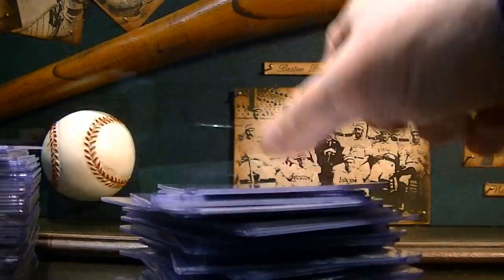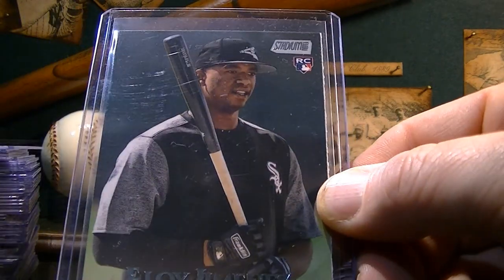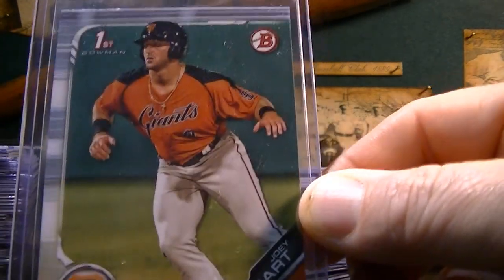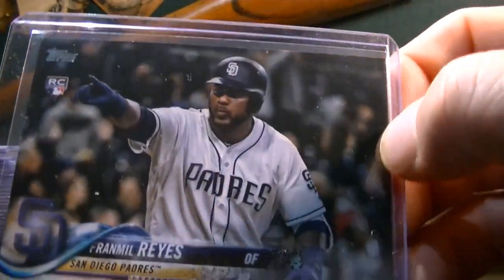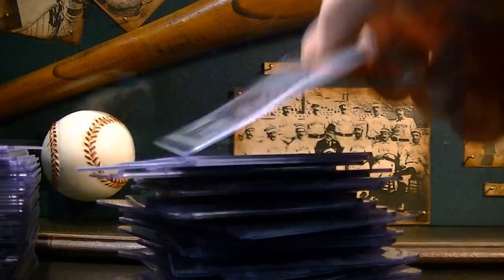Matt Chapman, rookie card. Another Mac Chapman rookie card. Calvin Biggio rookie card. Another Jose Ramirez rookie card. Check out these Eloys. Stadium Club rookie card, Eloy. Got two of those. Got a Joey Bart. I never did pull him out of a pack. I bought a bunch of Bowman too and never did pull him out. Franmil Reyes, my boy Franmil, who I like a lot. Who I guess now is a Cleveland Indian, if I remember right. There's this gallery rookie card.